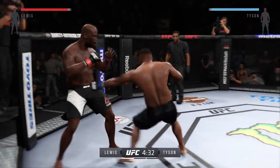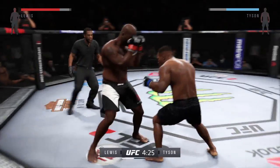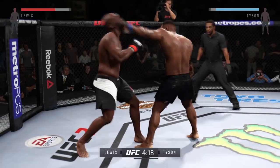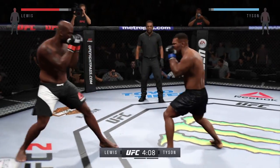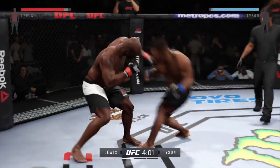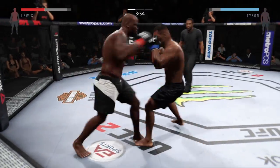Oh, nice. Big uppercut. Yep. Hard hook. Combination. Big shots. Big punches here. Hard straight punch. Big shots. He connects with the left. Vicious shot to the body.